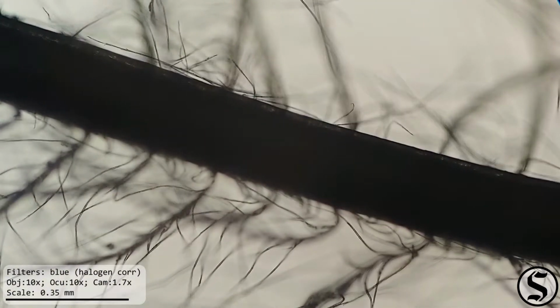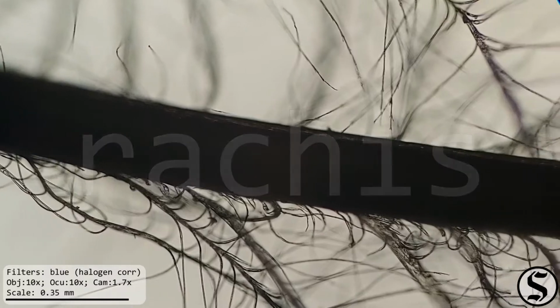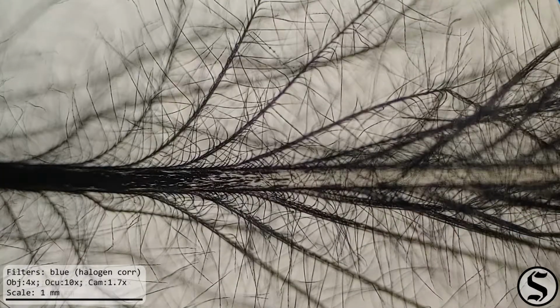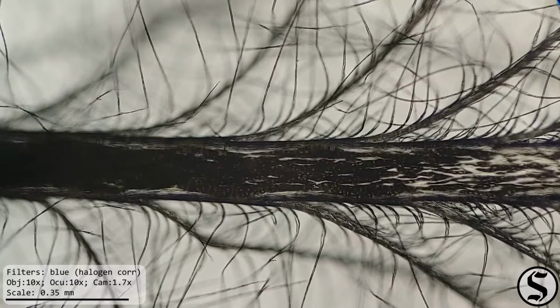Going back to what I would think of as the main shaft of the feather, we have the rachis. That comes from Greek rachis, for spine. And zooming in on that, we can really see that pigmented medulla. That just is Latin for pith. And I think it's interesting the way we can see that pigmentation petering out as you get near the end of the pigmented portion of the rachis.